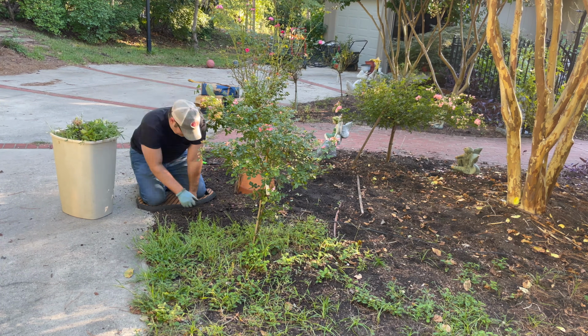But anyway, looks much better. Flower bed, a lot less weeds. I had a trash can and a half full with it packed all the way down.